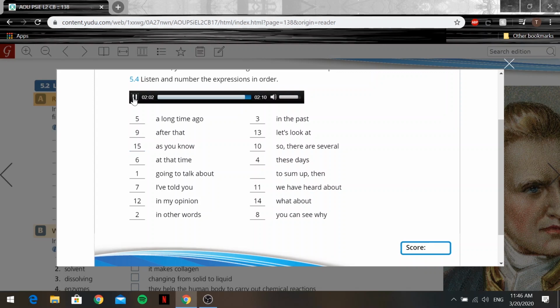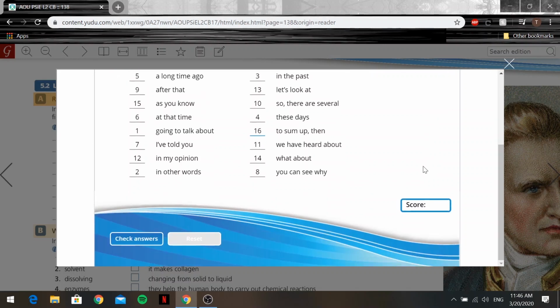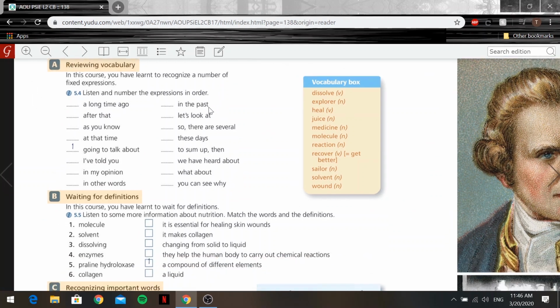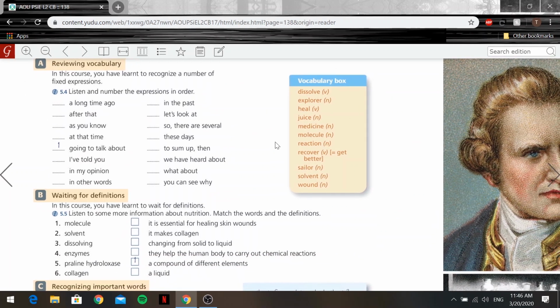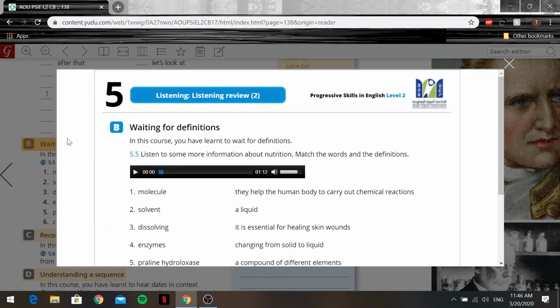16. To sum up then. To sum up is 16. Okay? So these are the expressions in the correct order. Now let's move on. What do we have? Let's take a look at the vocab box. Here we have dissolve, explorer, heal, juice, medicine, molecule, reaction, recover, sailor, solvent, and wound. Okay, let's take a look at exercise B.